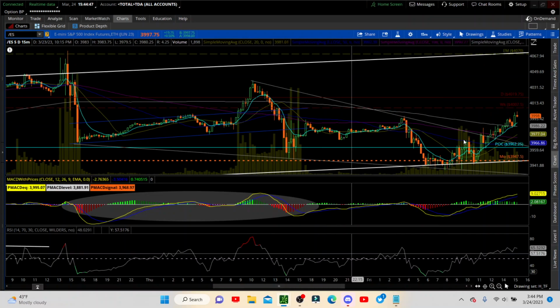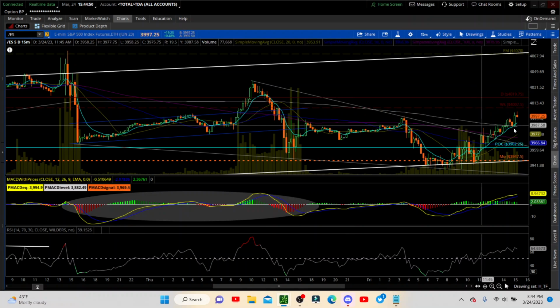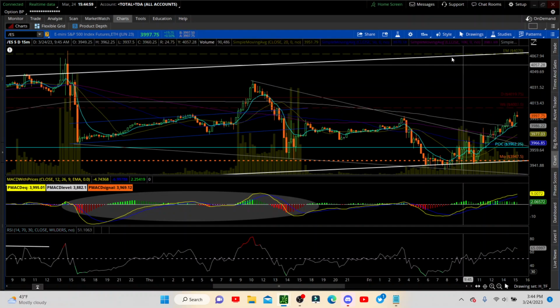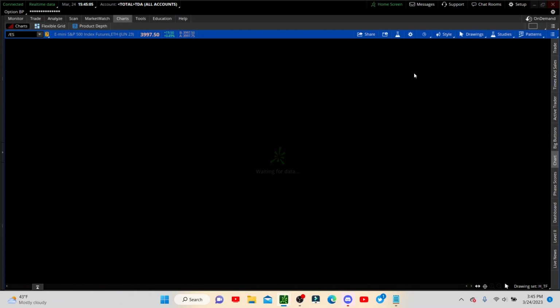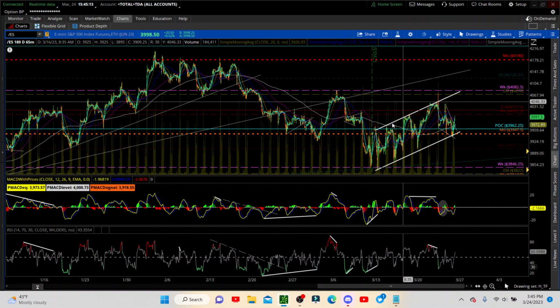And now we have a correction for an A, B, and 1, 2, 3, 4, 5. So I think this may be complete here. If we somehow counted this wrong and we need one more wave up, then we're ready for that. We are hedged over the weekend, but we are looking to press to the downside going into the weeks and months further. So we've been waiting for this time.